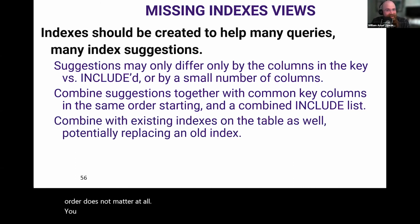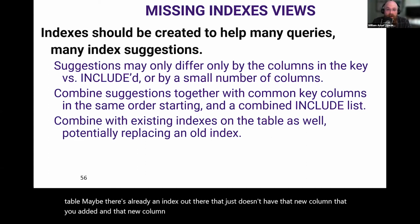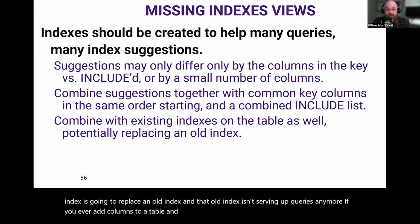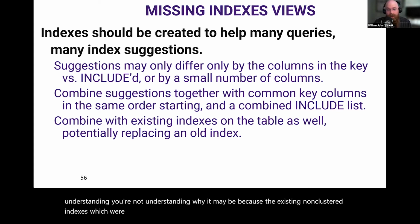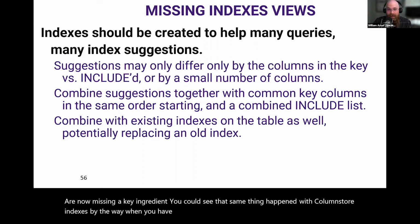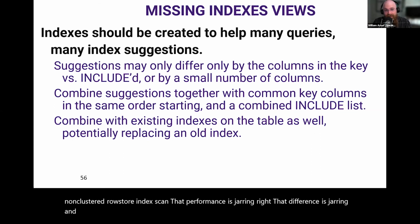Before you create the index, you then combine it with existing indexes on the table. Maybe there's already an index out there that just doesn't have that new column that you added, and that new column is used in a whole bunch of new queries. And so this new index is going to replace an old index, and that old index isn't serving up queries anymore. If you ever add columns to a table and you notice that performance really drops and you're not understanding why, it may be because the existing non-clustered indexes, which were perfectly tuned before, are now missing a key ingredient. You could see that same thing happen with columnstore indexes, by the way. When you have to jump from a columnstore scan back down to a non-clustered rowstore index scan, that difference is jarring, and it may just be because that new column didn't get added to the non-clustered columnstore index.